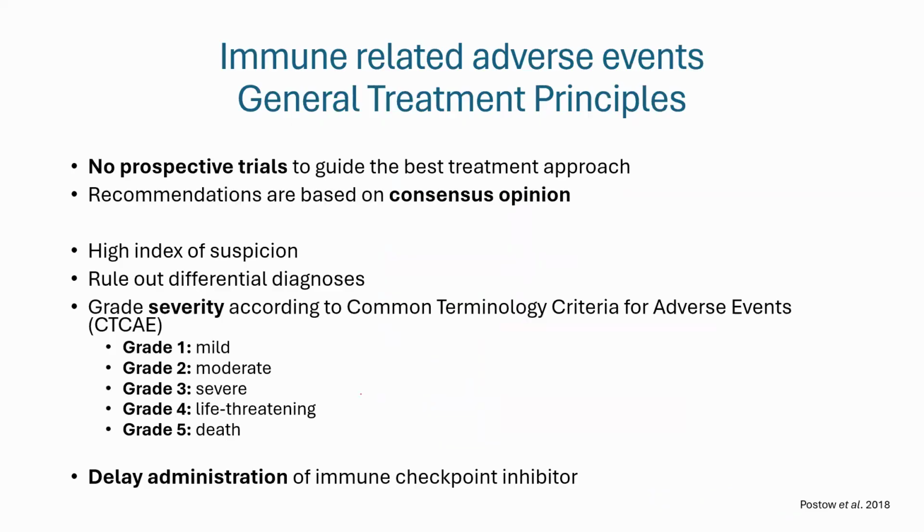So in general, these side effects can be all treated with a general approach to their management. There are no prospective trials that have been conducted in order to determine how we manage them, and so the recommendations are based on consensus opinion. And these are published in the Oncology Society guidelines. ESMO and ASCO both have documents to help us with management.